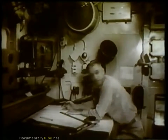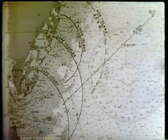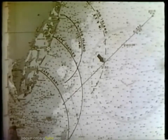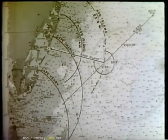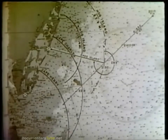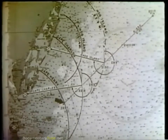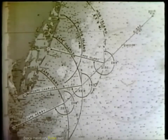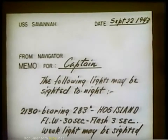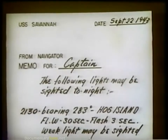Based on the above work, the navigator determines and advises the captain that Hog Island Light probably will not be sighted, but might be any time after 21:30, bearing 283 degrees. That Cape Charles Light will be sighted at 22:18, bearing 263 degrees, and that Cape Henry Light will be sighted at 22:37, bearing 248 degrees. Concerning these lights, and for inclusion by the captain in his night order book, the navigator gives the captain a memo like this.